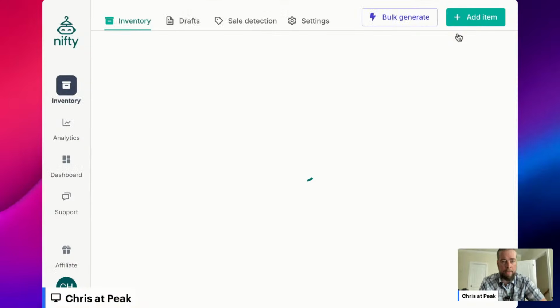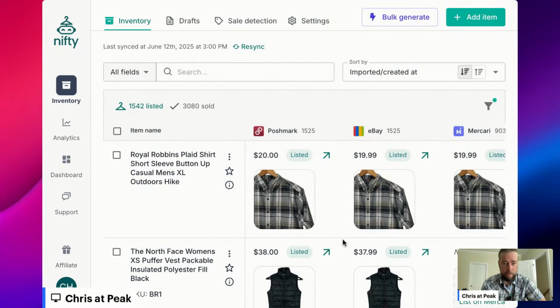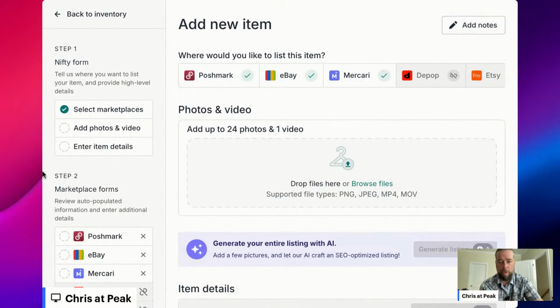All right, there's our last item cross-listed, and you can see it right there. There's that Royal Robbins, boom, boom, boom. 3 platforms. We're going to go ahead and add another item, and we're going to drop these photos in. Again, if I was at home, in my regular setup, basically every single thing I'm doing would be faster. Thanks for those of you who have used this tool before and are kind of walking me through.